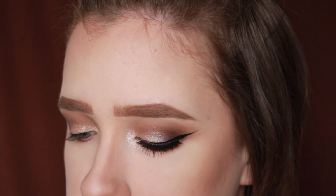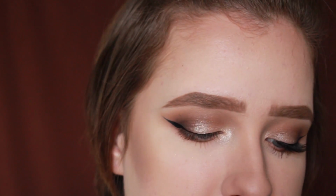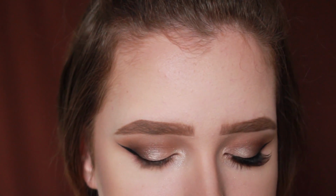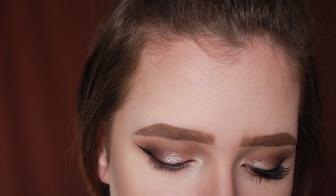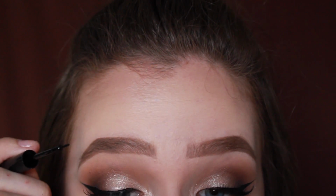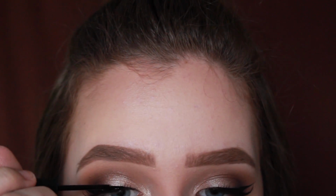And my all-time favorite glue is the Duo Brush On Adhesive. Apparently this one has vitamins. And this just makes applying lashes so flipping easy. And just a teeny tiny bit of this glue goes such a long way. It's insane. So I just take a little bit of it, put it on the band, and sometimes I'll just take my liquid liner and kind of touch it up over the band.